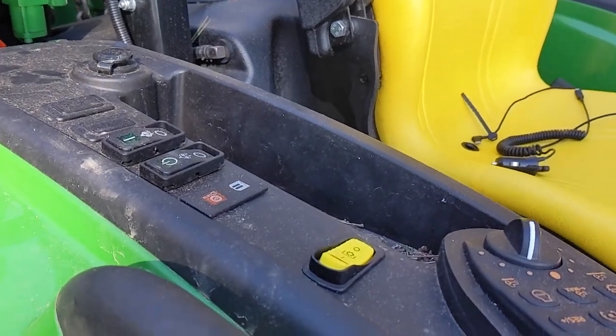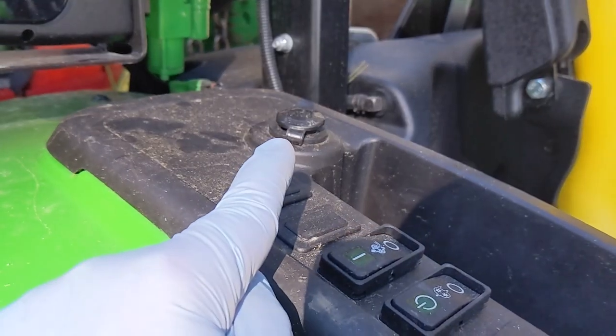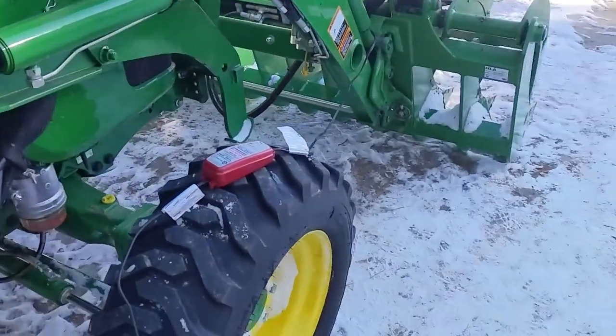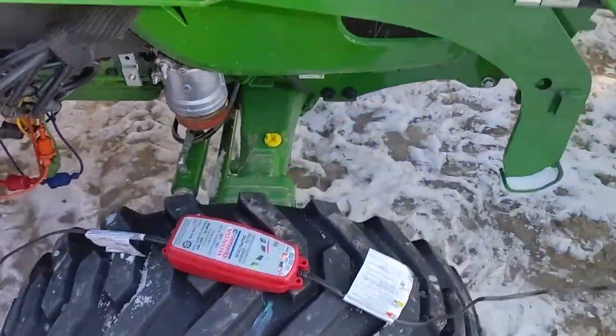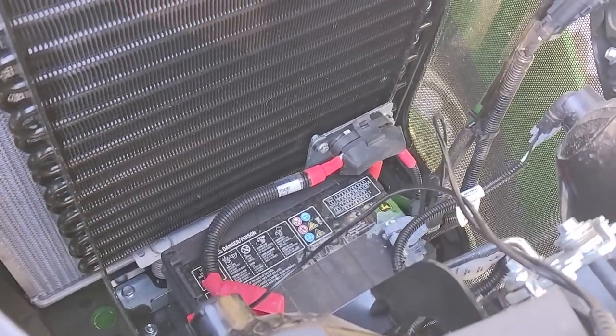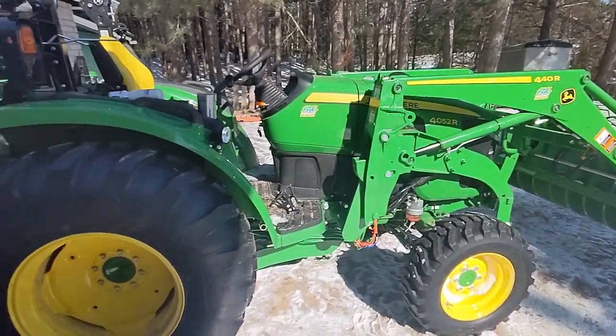It looks like I killed the battery in my tractor. I left my phone charger plugged into there for too long. So we're trickle charging the tractor. Oops. Well, we got her started. Yay!